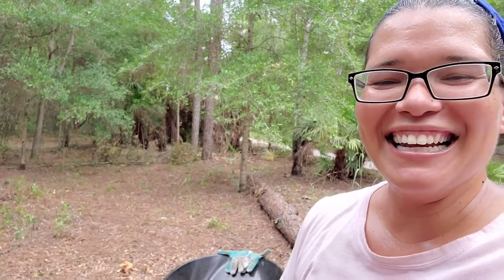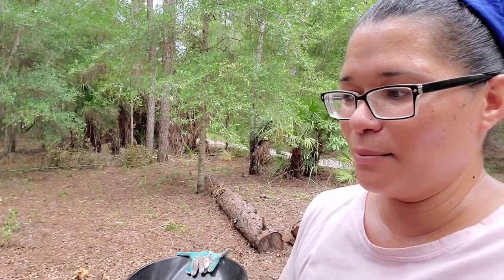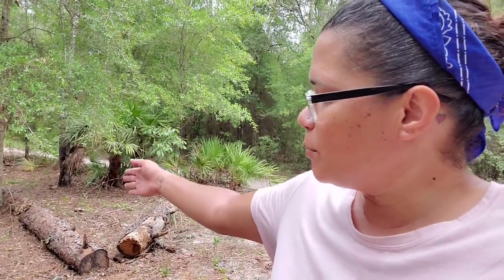So I am going to try to clean up a little bit more of the entrance area here. There are a lot of palm trees over, I gotta remember to do the opposite direction, so go like that. So anyways, I'm gonna clean that up really good, and I want to start planting some plants where the property line pretty much begins, which is after this trunk right here. So around here is where it really begins.